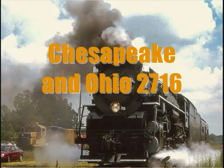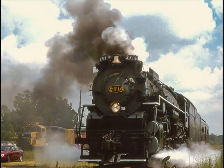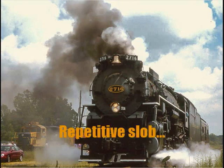Number 11. Chesapeake and Ohio, number 2716. Yes, Chris and I have been here before as well. But again, I actually like the engine too much not to give another talk about it.